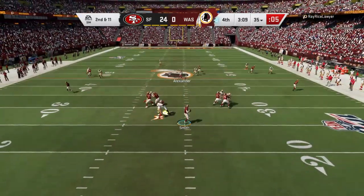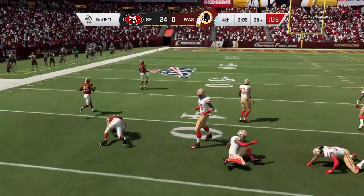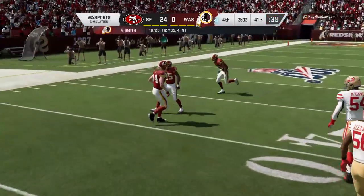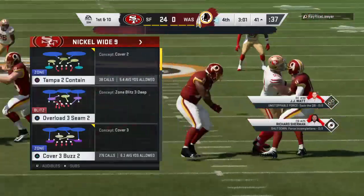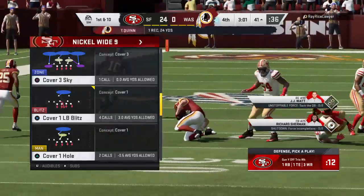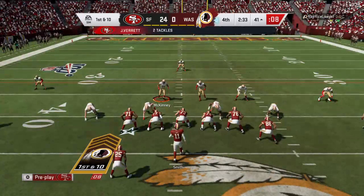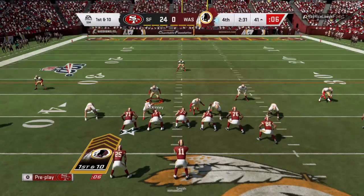Smith now operating from the gun. That's caught by Trey Quinn. And he'll have it past midfield almost to the 40 before being taken down. That one covers 24 yards. It's a 1st down. Smith now perfect since the second half started. 7 of 7. It's 1st and 10.